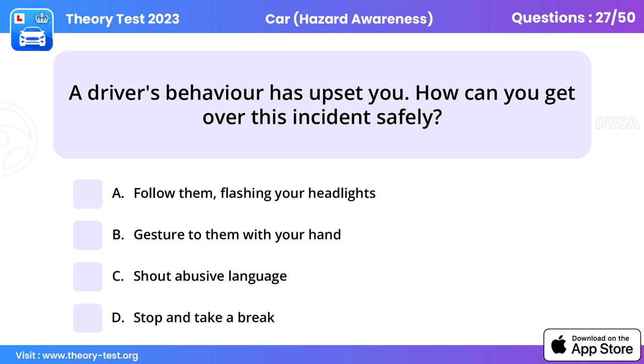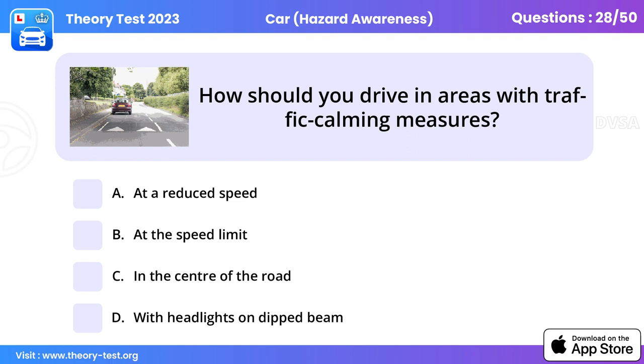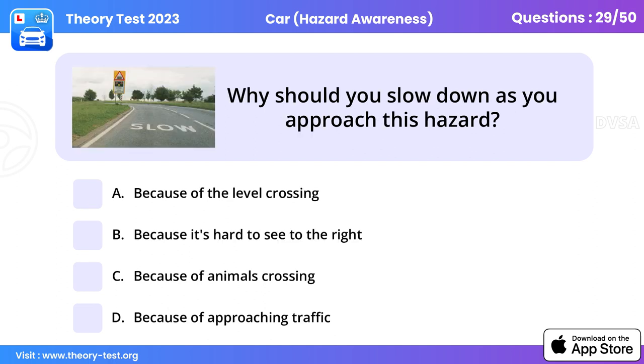Question 27. A driver's behavior has upset you. How can you get over this incident safely? Stop and take a break. Question 28. How should you drive in areas with traffic calming measures? At a reduced speed. Question 29. Why should you slow down as you approach this hazard? Because of the level crossing.